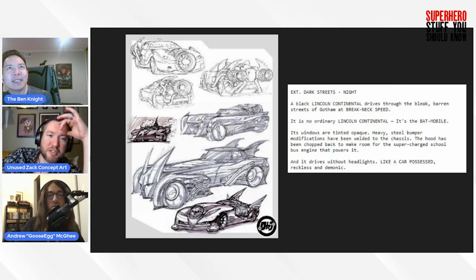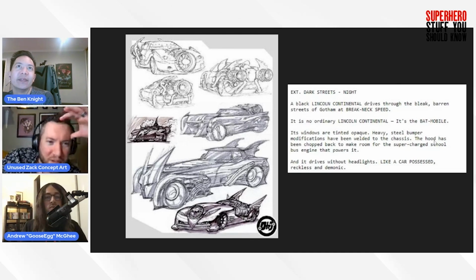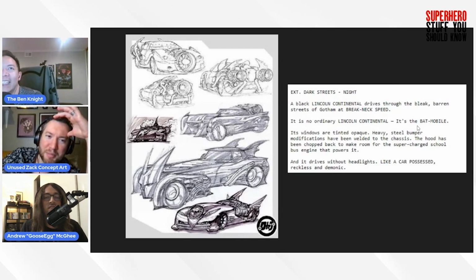Yeah. That's cool. It reminds me of the Burton one. Yeah, especially this front one. It looks almost like a regular car with just a jet turbine going through the center of it. And out the back, it's like the afterburner. I mean, that's pretty cool.